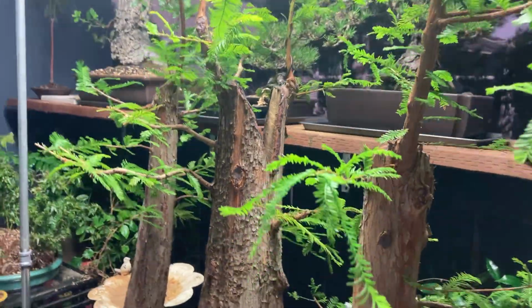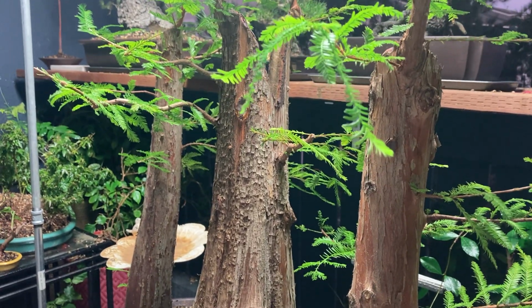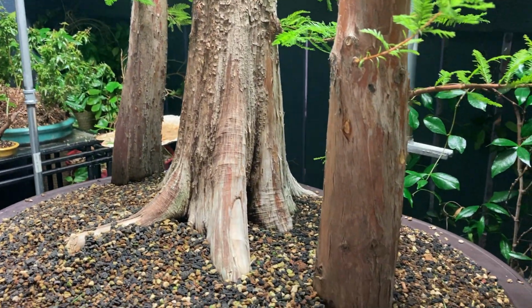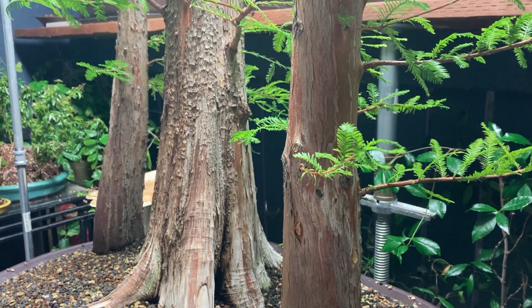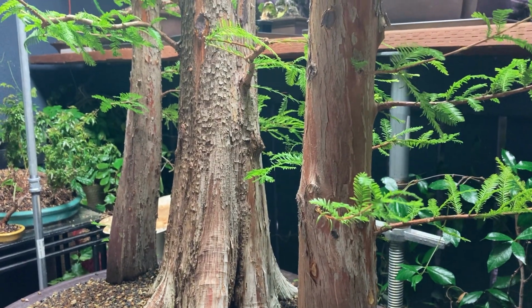Maybe you guys could tell me what y'all think I should do, but look at the difference between the two and see what you think looks best from looking around at some of the other trees out there. So that's what's kind of going on with that.